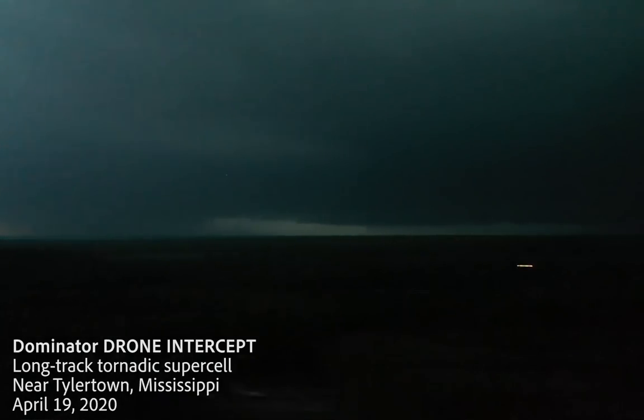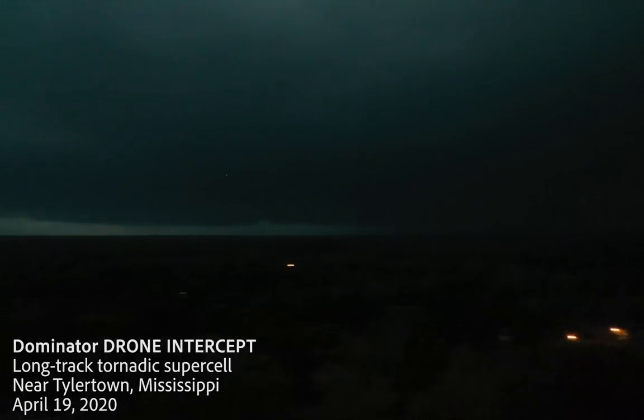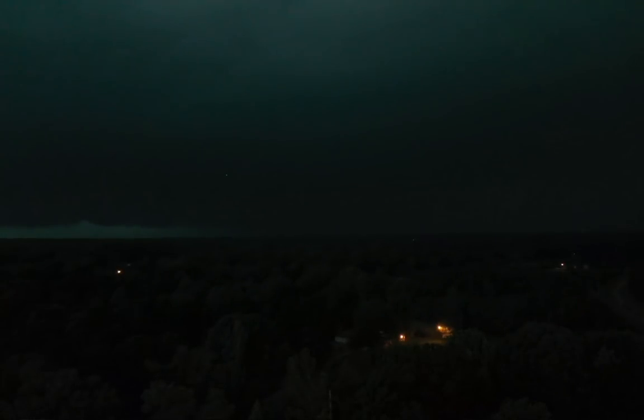And again, here's that drone footage looking southwest at that bulging out RFD gust front. You can see the bulge. You can almost see those striations. And then there's that lowering right at the interface of the rear flank downdraft and the forward flank gust front.